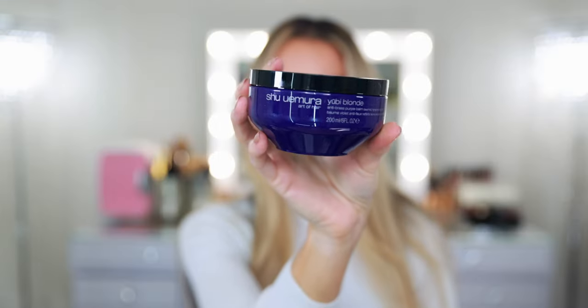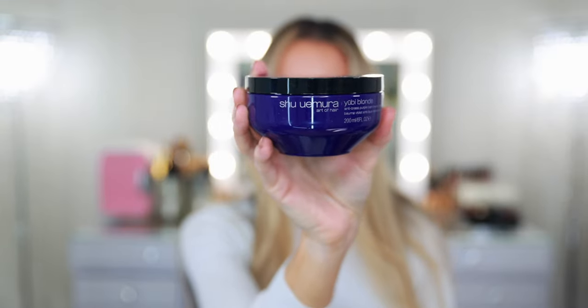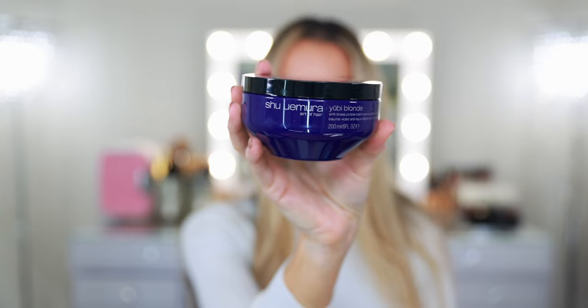Here we have the UB Blonde Anti-Brass Pure Balm for Bleached Highlighted Blondes. Okay, so yes, it is a hair mask. You apply to shampoo, towel dried hair, leave on 3 to 5 minutes, and then rinse thoroughly.